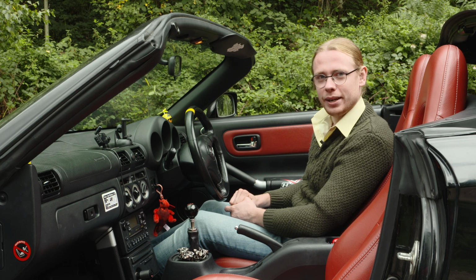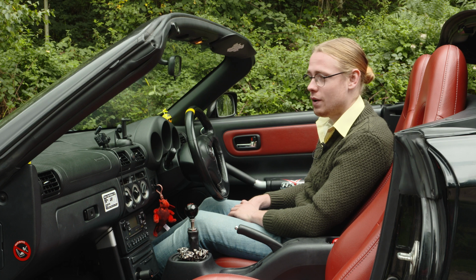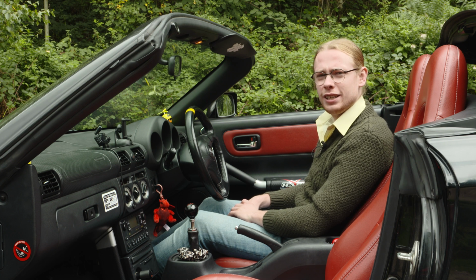Now, as it's starting to get a bit gloomy, I think it's time to put the roof up and see what it's actually like to drive out there on the road. So, let's go do that.